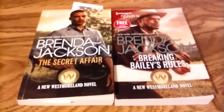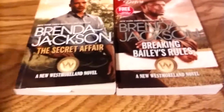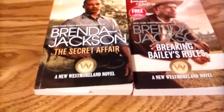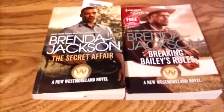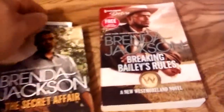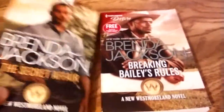So, now here are 2 recent books that I bought. A local Salvation Army thrift store had two boxes, sort of boxes like this box, but bigger. But they were filled with Harlequin Desire and Harlequin Presents books from like 2014 and 2015, and they were in great condition. They looked brand new. And their books are at the store 50 cents each for paperback, so I had to be a little choosy, so I ended up buying these two books by Brenda Jackson.